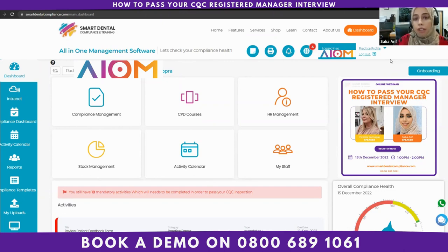Then they also ask you about your health: whether you're fit and well, and if there are any disabilities or problems. They would ask you about that as well. Now, when you are filling in the new provider and registered manager application form, there are 2 very important or key roles.